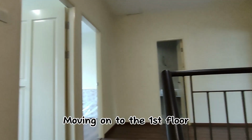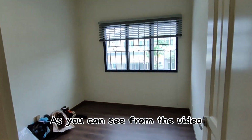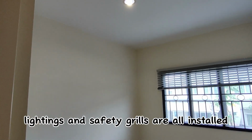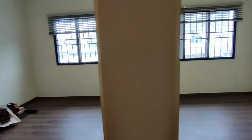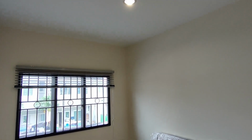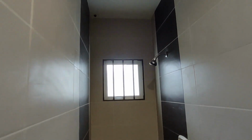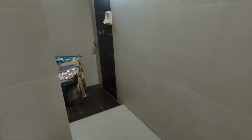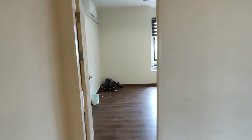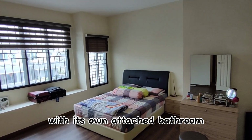Moving on to the first floor, 3 bedrooms and 2 bathrooms. As you can see from the video, lightings and safety grills are all installed. And this is the spacious master bedroom with its own attached bathroom.